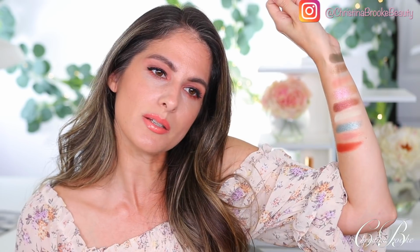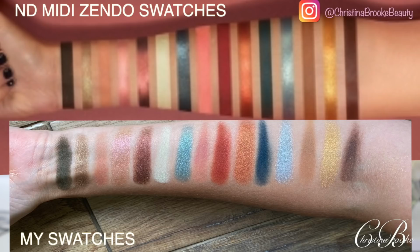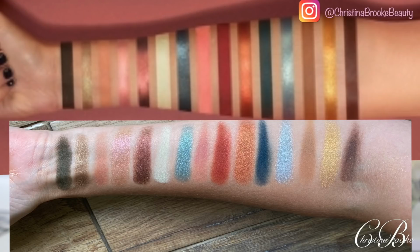So I can even jump into the metallic just a little bit and try to deepen this out, like adding a little something like that. It's kind of interesting, let me tell you. It's an interesting palette. Okay, so now we jump into the caramel palette from Huda Beauty.